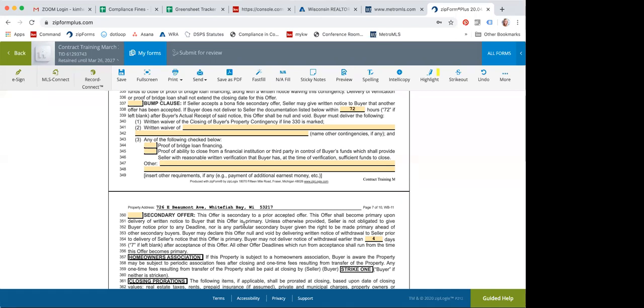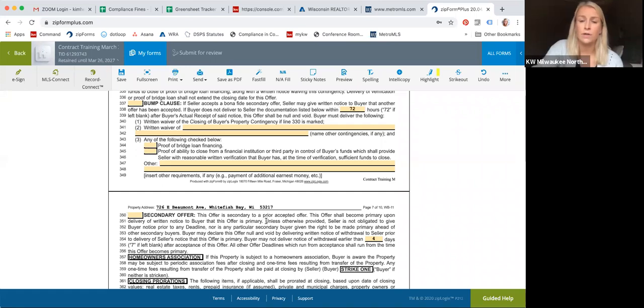The other thing to consider with secondary offers is, here's where it states, unless otherwise provided, seller is not obligated to give buyer notice prior to any deadline, nor is any particular secondary buyer given the right to be made primary ahead of other secondary buyers. So if this is a super competitive property, you might want to consider amending this language a little bit, because if seller has an accepted primary, and then they get 3 different secondary offers, it doesn't matter which one came first. They could get an offer one day and then the next day get another secondary offer. The seller could choose any of those secondary offers to be made primary.